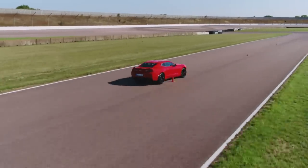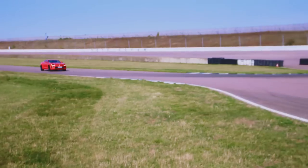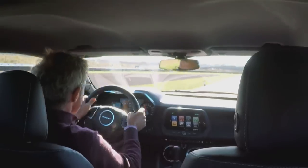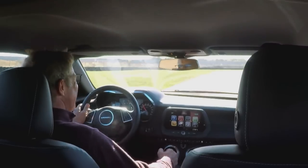Pretty good through the slalom. This is the corner I need to get right. Oh, he's getting aggressive. Wow, a bit of understeer. But I think that's probably enough.